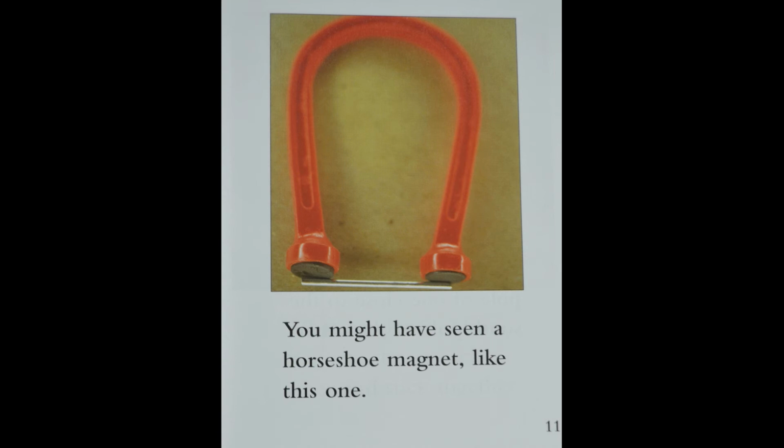Do you think a magnet could ever be shaped like a ball? Think about it. Everything we've learned about magnets so far lets us know that it has to have two different sides. And does a ball or a sphere have sides? It doesn't. So it might be kind of hard for a magnet to be shaped like a ball, but maybe it could.